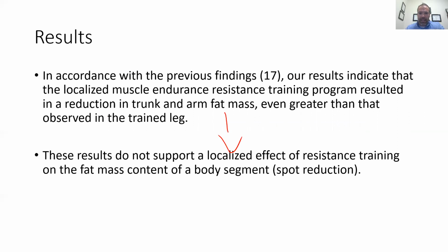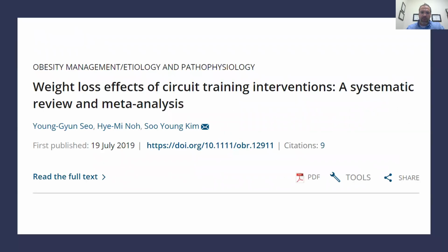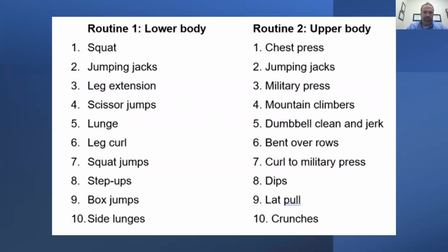Now, in addition to that, how should the resistance training be done? Well, circuit training has been shown to be very effective at increasing energy expenditure to produce weight loss. Circuit training is just repeating exercises back to back to back without a break. That's what I recommend in this program. For example, I snipped this out of your book. So let's say you're new, meaning you're not exercising that much. Let's split your body up into two. You have a lower body day and an upper body day.